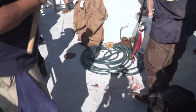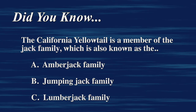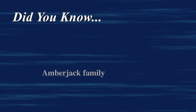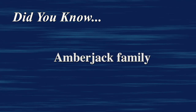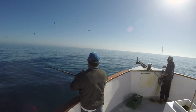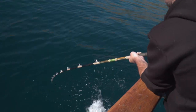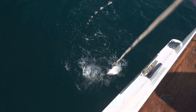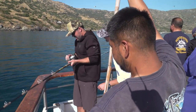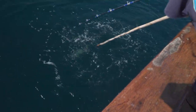Yellowtail. Let's go to the aquarium if you want to feed them. Gaff, gaff. Right here. Keep it in the water. Yeah. There you go. On the board. Three-spool. Go ahead and open your bail up. Put your thumb on it. Keep it in the water. I think gaff like that. A little bit higher.